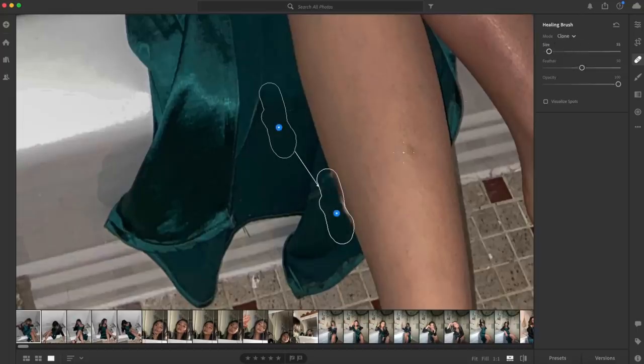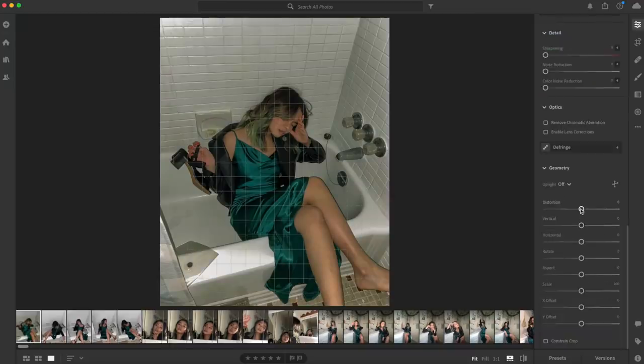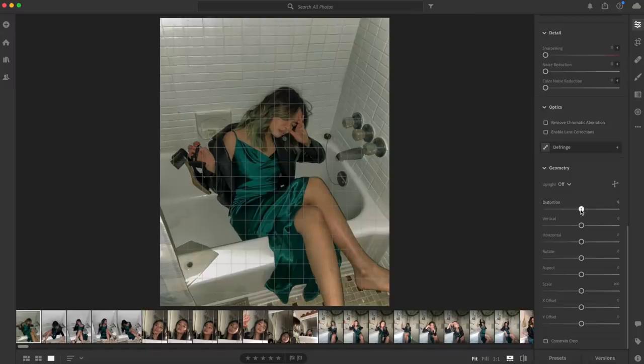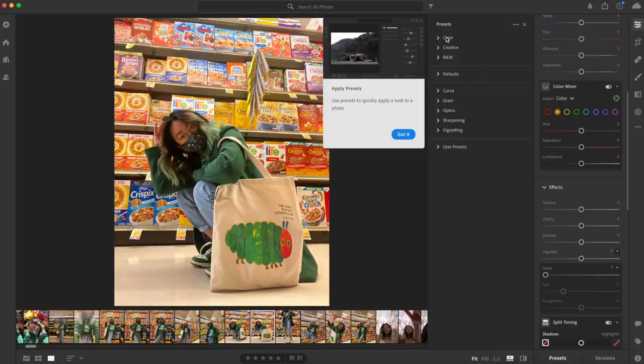Also, I'm getting a little bit sidetracked, but as you can see here, you can easily edit out with the healing brush some unnecessary things that you don't want in the photo, like the dress tag, for instance. To adjust for perspective, for instance, if you want to make your legs look a little bit longer, if you want to account for camera lens errors. You see here, I'm messing around with the distortion a little bit to make sure all the lines are nice and tidy and straight. And on this photo, I am slapping on one of my presets.